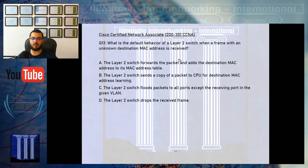What is the default behavior of a layer 2 switch when a frame with an unknown destination MAC address is received? How many times did I mention that in chapter 2? Once a switch receives a frame and there is no known destination MAC address, the destination MAC will be seen as FFFF, which is unknown, and the behavior will be broadcast. Broadcast means the switch doesn't know where to forward this frame, so it will definitely flood it to all the other interfaces in this switch except for the interface that it received it from.